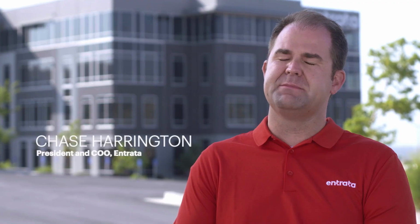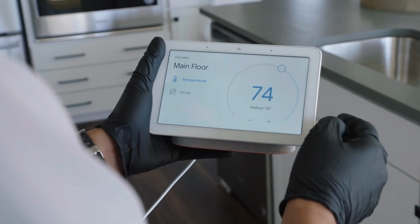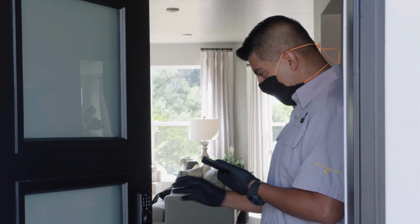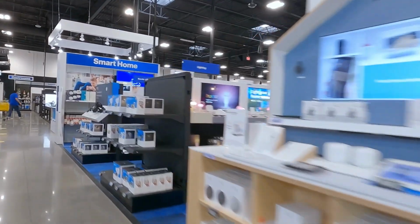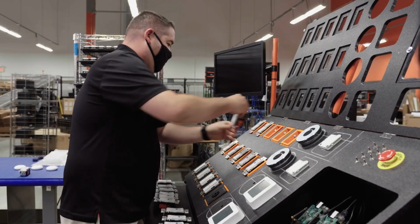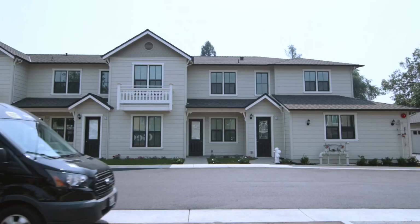Entrada as a company provides services to the multifamily industry or apartment communities. We partnered with Best Buy Business on several thousand units to be able to install IoT and provide procurement services via our vendor access product. IoT in the MDU space is very unique. Geek Squad City has been a huge part of this. We take all of the product and we centralize it and we kit it at a central location, and then they ship it out to the sites.